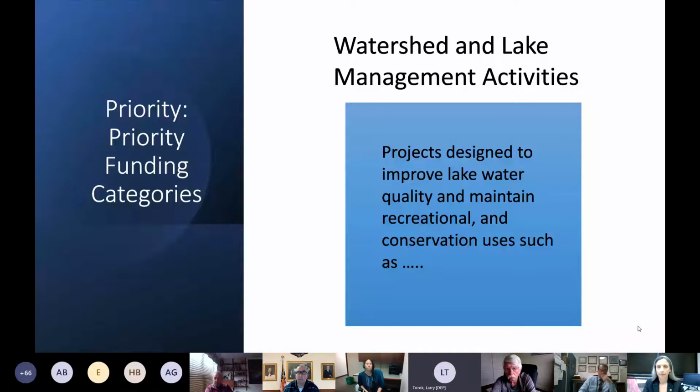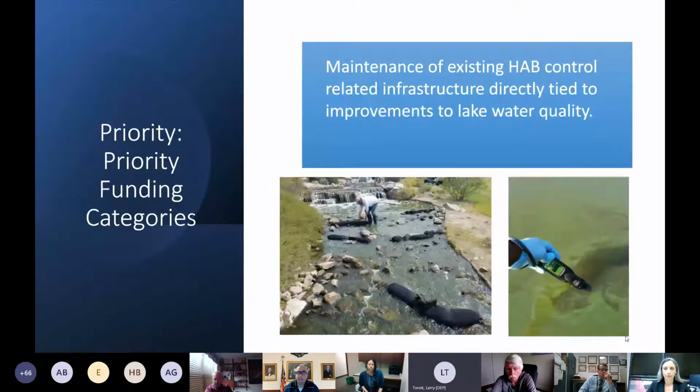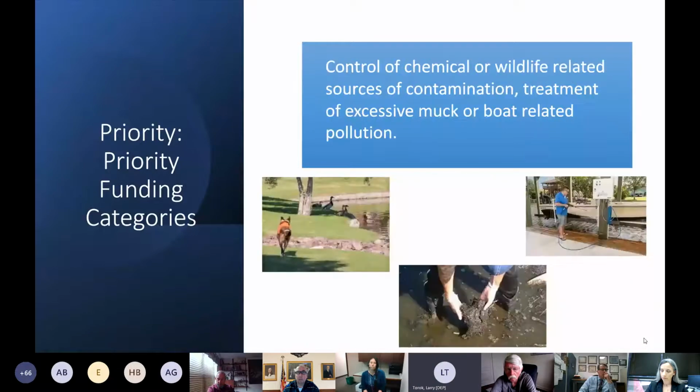And our final priority category is sort of a broad catch-all type of category that can address a number of various activities that could affect water quality of a lake. Some of these may include maintenance of projects that have already been implemented. We have people who are monitoring stream water quality, but some of their monitoring equipment is failing or might need to be replaced. It's a category that we can help to continue these projects that are already in place.